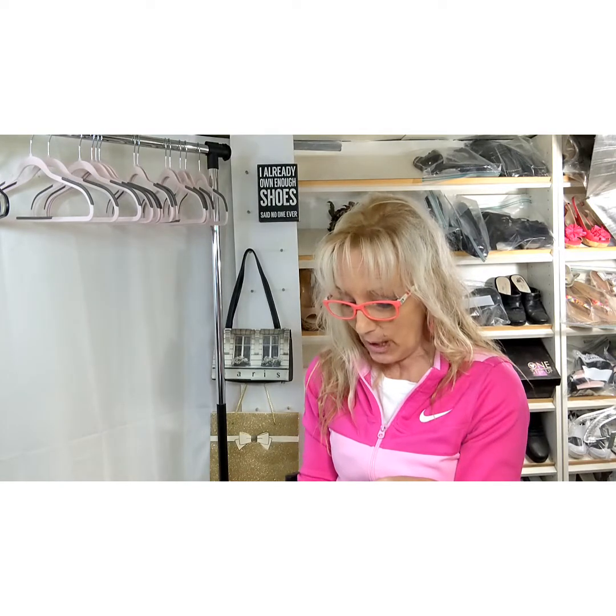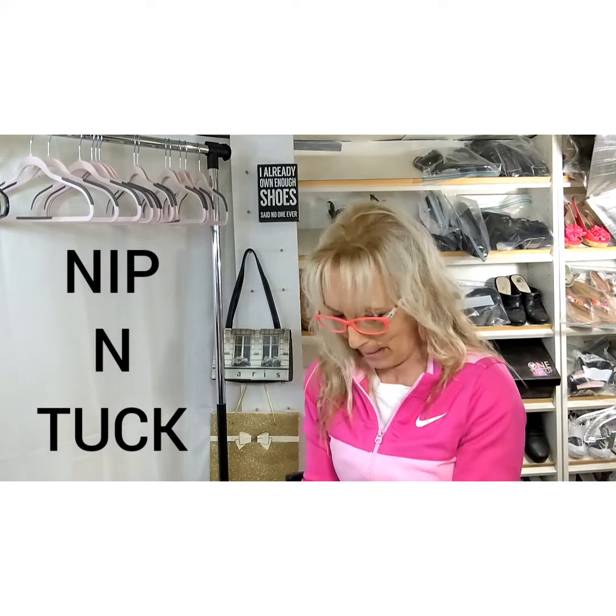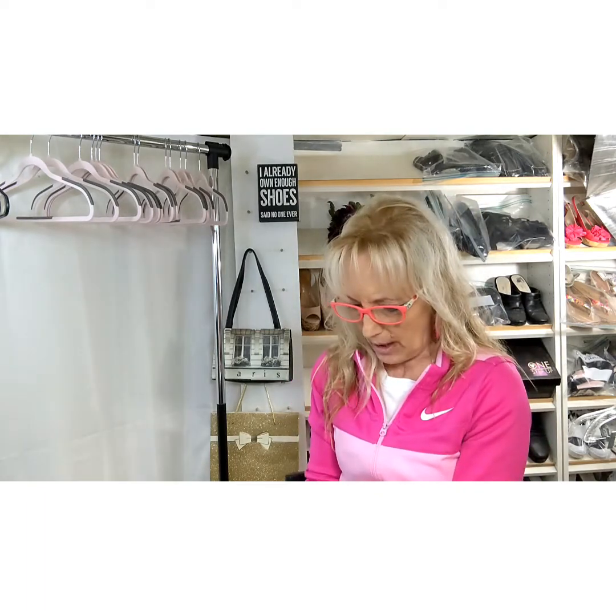This was one of the bathing suit pieces. It's called Nip and Tuck, and it was a one-piece bathing suit. It took 1 week, sold for $12. I was happy. Most of these items I pay $1 for. There's some of the pieces I do pay up for, probably that Madewell and things, and sometimes I get them at half off or whatever, and I thrift all these items at the thrift stores.